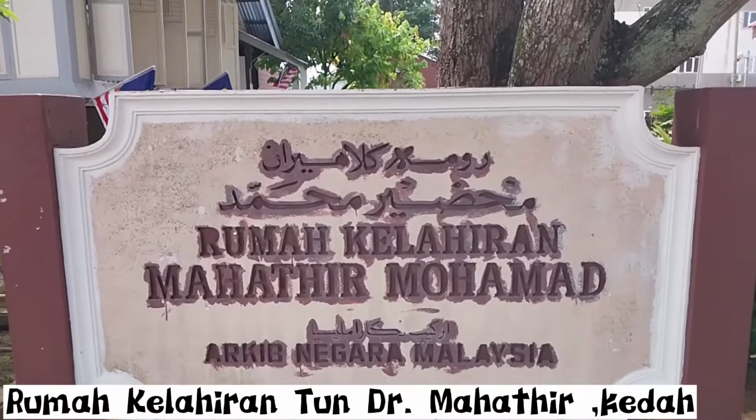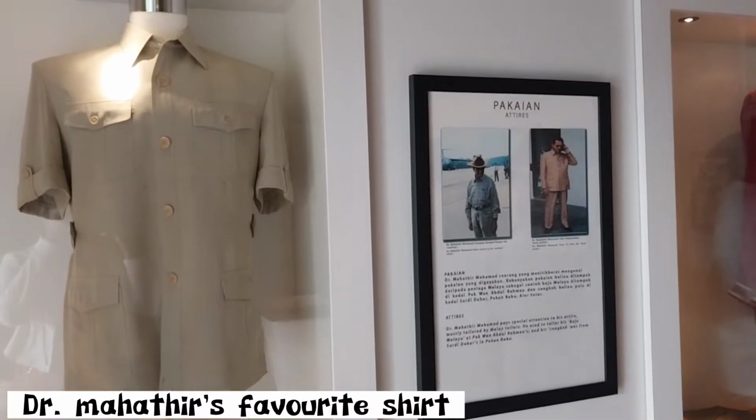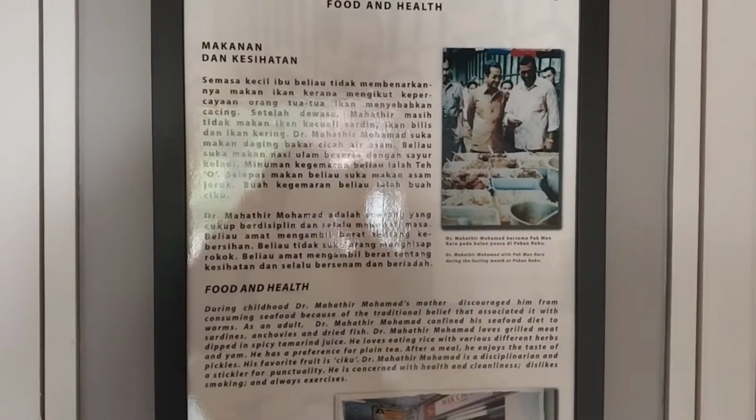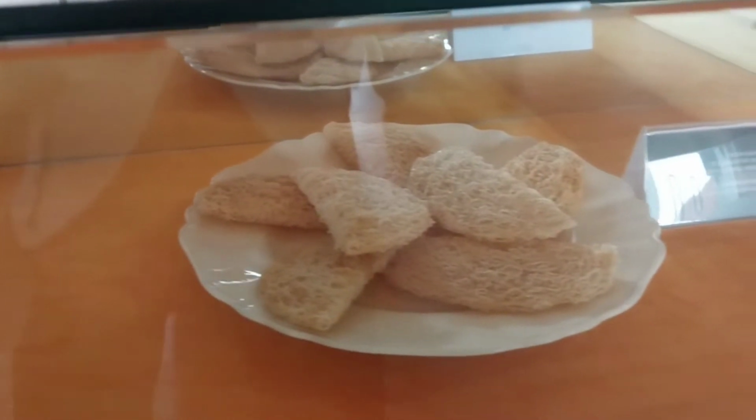Next day. Today we are at the birthhouse of Dr. Tun Mahathir. We are going to the exhibit of Rumah Bujang. Makanan dan kesehatan. Tun Mahathir loves to eat salmon to give his healthy diet, and we have kuih loyang, which I don't know what is that, and then we have my favorite aci murku. This is a replica of the paddy barrel. This is the VIP room.